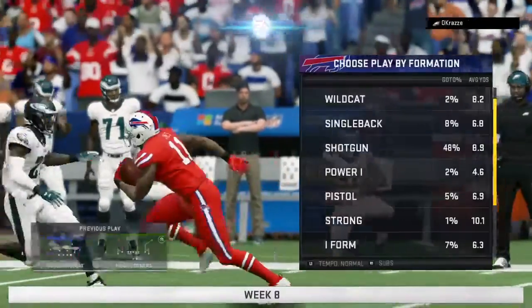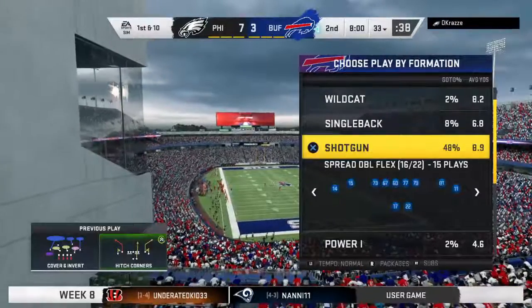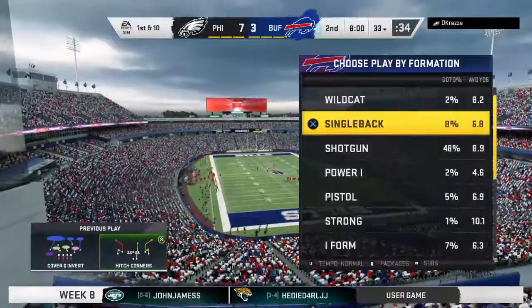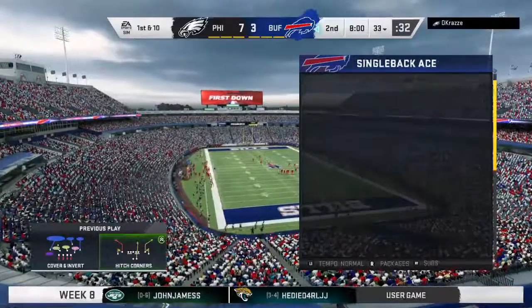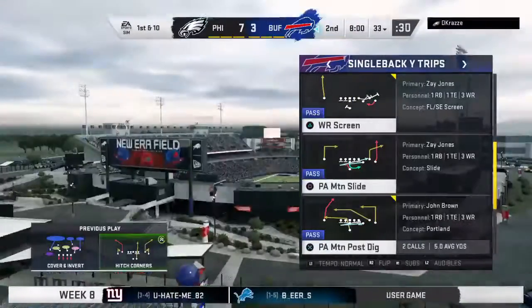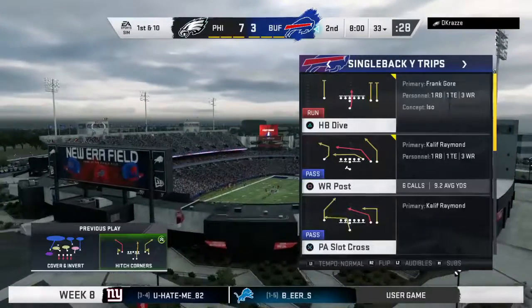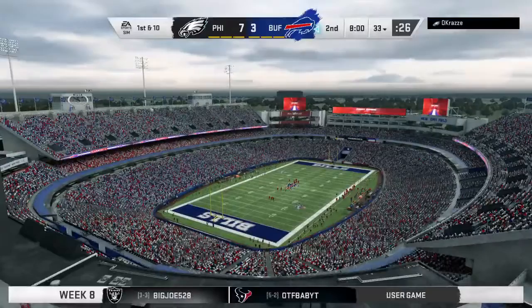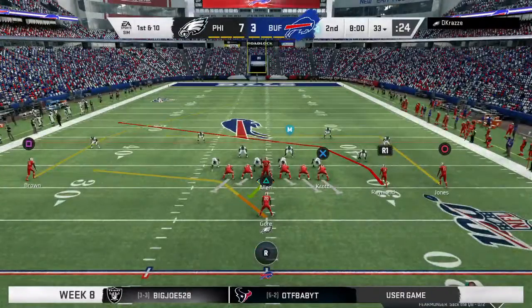That's the end of the first. Second quarter now in Buffalo. It's the Bills in control of the football as they've got it with a 1st and 10. So they'll come up 1st and 10 now from the 33.